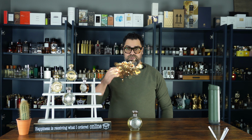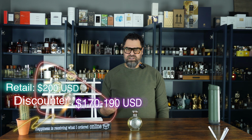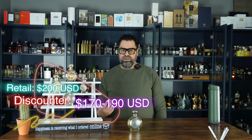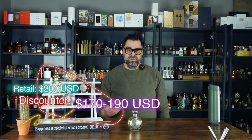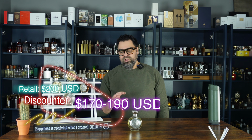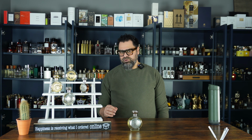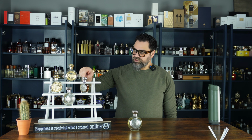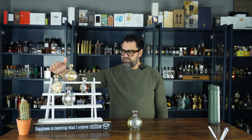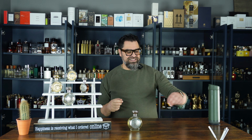Let's look at pricing. Let's see how much this one is. This one's a cheaper one. It retails for about 200 USD that I found, and you can find it on discounters for around 180 to 200, so you're not saving anything. I think that's for a 50 ml. Again, that sounds kind of wrong to me. I think I went a little quick on that, but we'll go with the 200. I think this one, Explorer, is from their cheaper line. The stuff with the little animals, those are expensive. So let's delve into it.